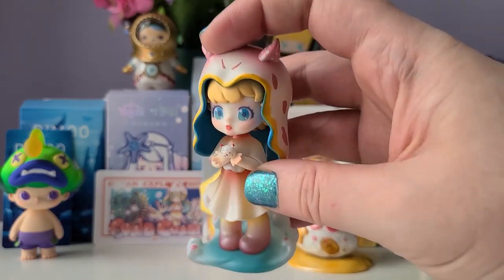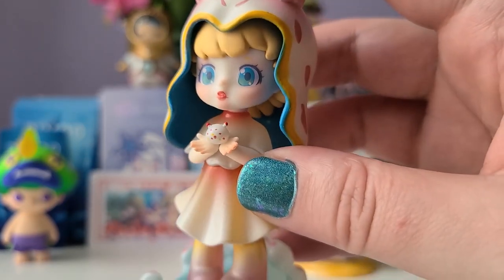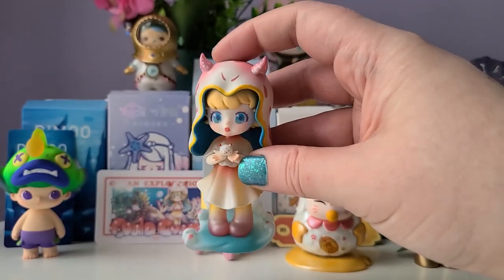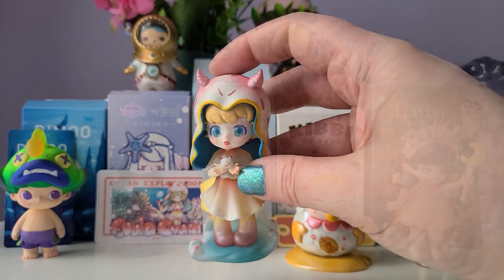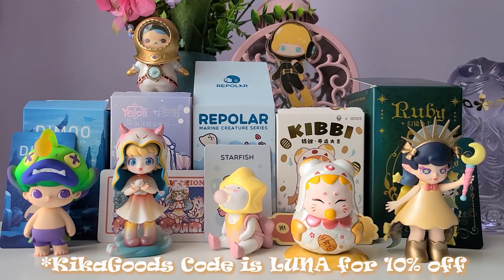I think the uniqueness of the artist's design and all of the details draw me in. I think the only thing that's drawing me out is the flat eyes. I'm not a huge fan of screen printed eyes. I really like when they're painted on, but that's probably the only negative for this figure. I think I would buy a full case of this one just out of the uniqueness of the artist. This one is pretty hard to get. I got this from Kika Goods. I haven't seen it available anywhere else.